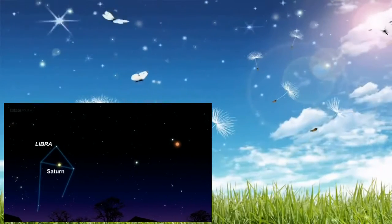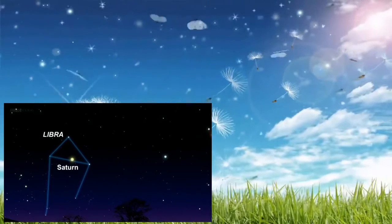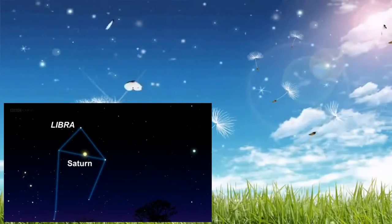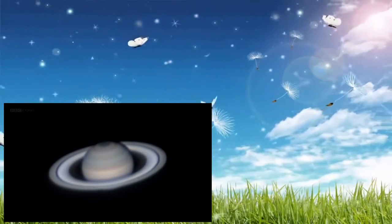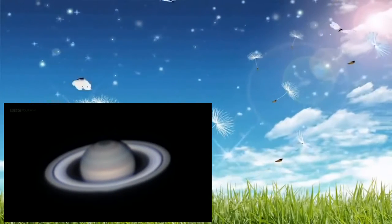Finally, Saturn reaches opposition on May the 10th, making it bright in the sky. Look for it due south around 1 AM. Through a telescope at opposition, the rings can appear to brighten quite noticeably.